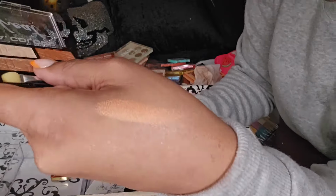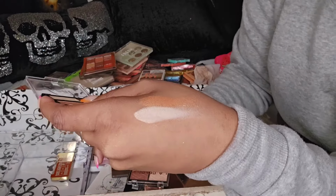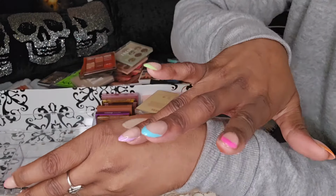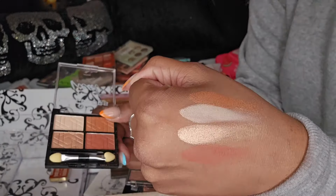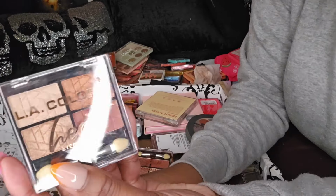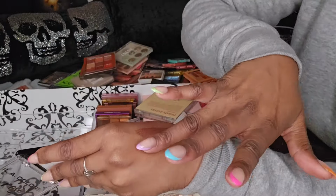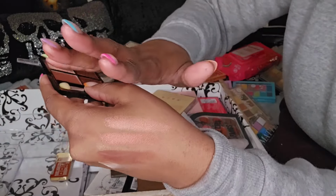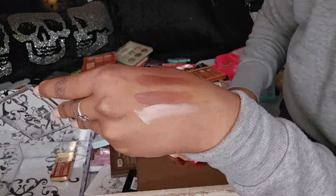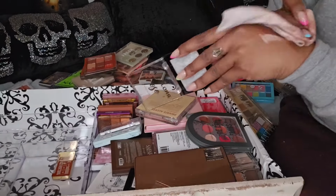Girl. That's nice. Ooh, these are pigmented. This is from LA Colors. This is the Heat palette. Girl, stop playing. Ooh, this whole palette is, oh my God. These little palettes are hitting. Look at that creamy white shade. Beautiful. I was looking for this.